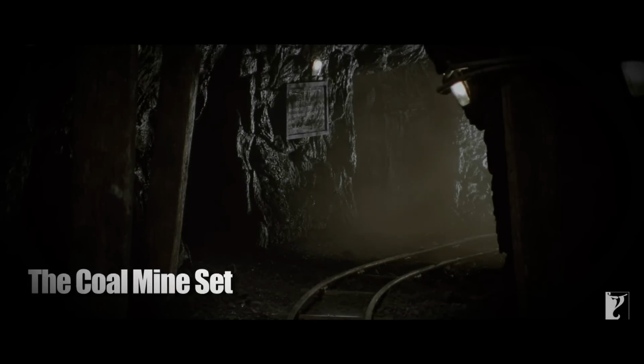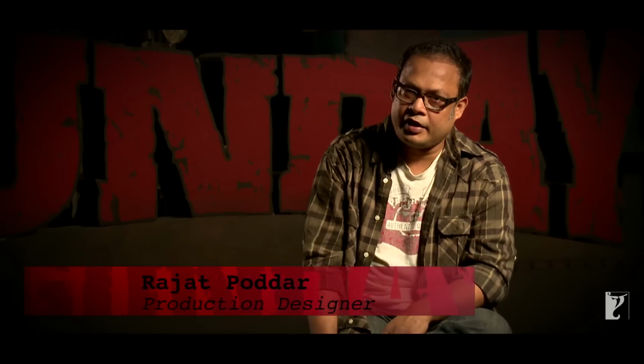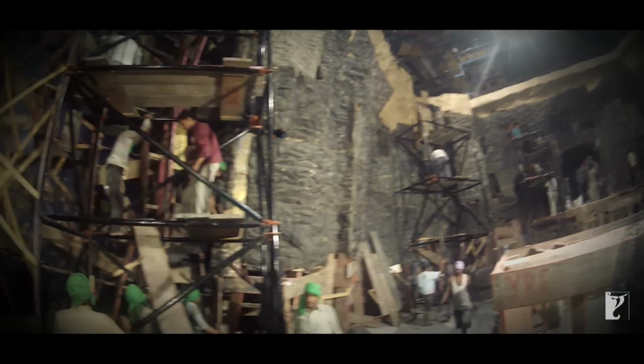There is one called the inclined mine, which is where one important chapter of the film is set. Regular people cannot enter a mine. There is less oxygen, there are no lights, you can't ignite because the whole mine might catch fire. So what do you do then? So then you make a set. We made a model of this dug-in mine because we couldn't go and shoot in the real locations.